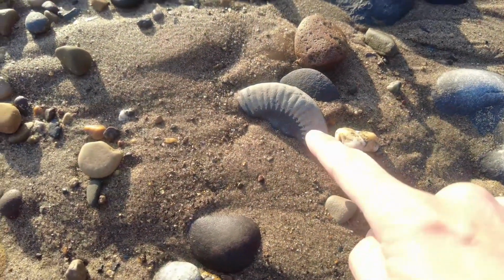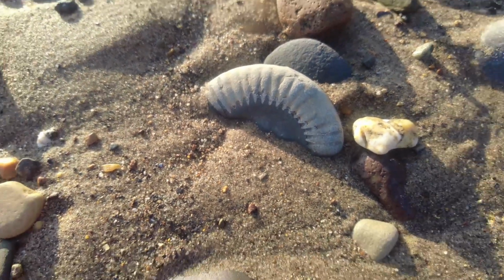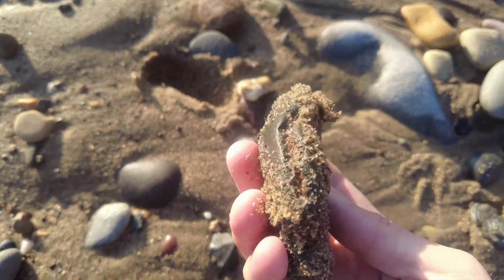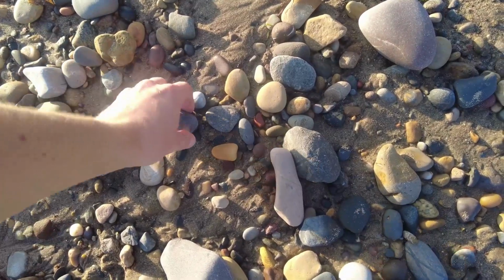So I've just spotted this worn ammonite here. I wonder if it'll be whole or if it's just a partial. Let's find out. Just a worn partial, unfortunately. There's a devil's toenail or a gryphea.